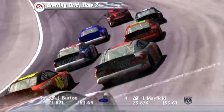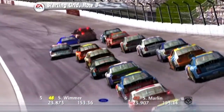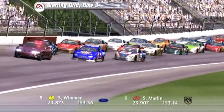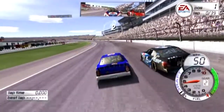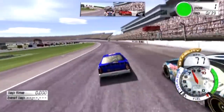So, the points battle is coming to a close. 3 races left on the season. Let's see what we can do starting on the pole once again. Let's see if we can capitalize on that as Mark Martin starts to our outside. Green flags in the air. We're racing at The Rock.